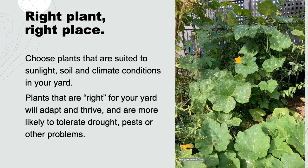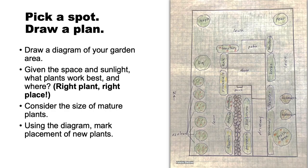It is helpful to sketch out a diagram of your yard and indicate your planting areas. Given the space and sunlight, what plants will work best and where? Consider the size of your plants once they mature. Height, width, and depth. Using your diagram, mark the placement of your new plants. Design the space so your plants will have good airflow, room to grow, and room to be maintained. Remember, right plant, right place.